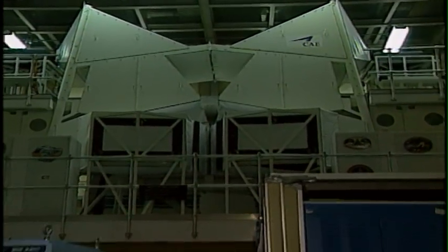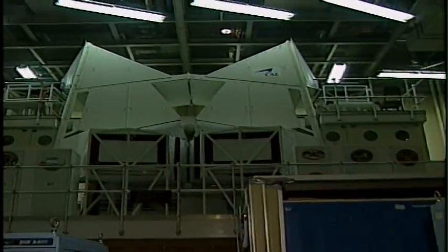This is the simulator lab at the Johnson Space Center where our Ohio astronauts are actually inside a shuttle mock-up, practicing everything they'll do in orbit. Come on inside, we'll show you around.